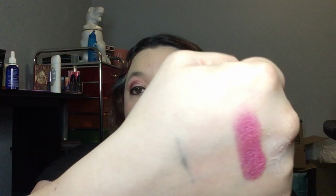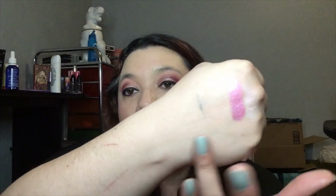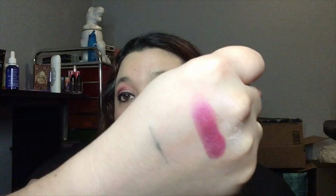And I think they're perfect for Valentine's Day. You can barely see the one, it's very subtle. Don't mind my liner that I was testing out earlier. It's a very subtle shimmer, and I really like that lighter one.